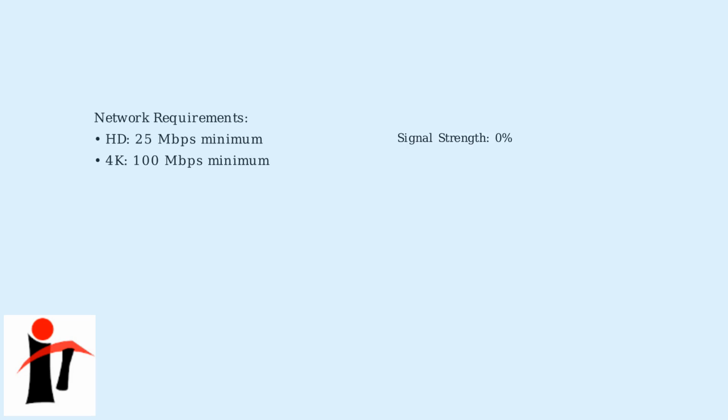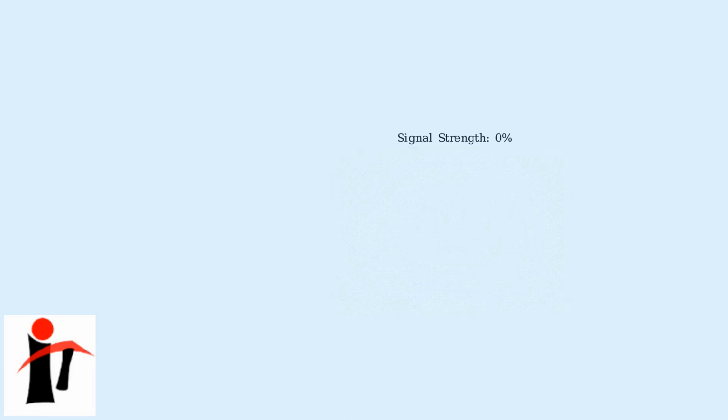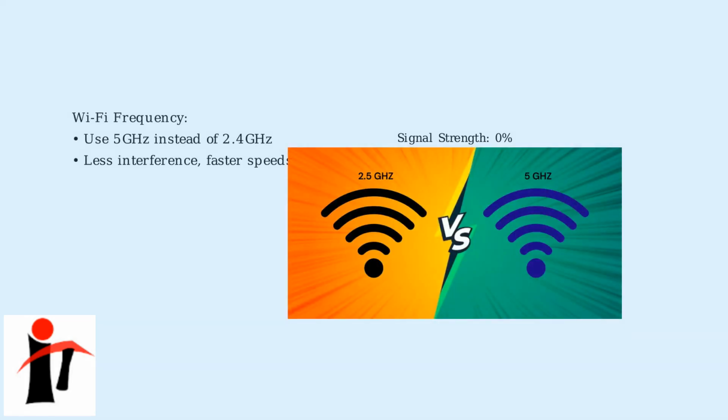If force quitting only provides temporary relief, the problem might be your network. Spectrum recommends at least 25 Mbps for HD streaming and 100 Mbps for 4K. You can test your internet speed using Apple's Network app or a third-party speed test like Ookla. If your speed is lower than expected, try restarting your router or switching to a wired Ethernet connection for a more stable connection. Also, ensure your Apple TV is connected to a 5 GHz Wi-Fi network instead of 2.4 GHz, which can be more prone to interference.